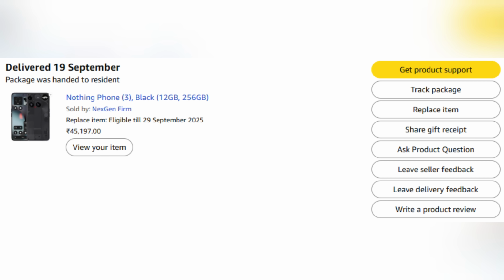I know before the BBD sale, the pricing which was listed by Amazon was pretty good. I got this device for somewhere around 44,000 rupees, and obviously now in BBD you can get this device as low as around 34,000 rupees. But I wanted to check out this product from Amazon because Amazon is not an authorized seller.